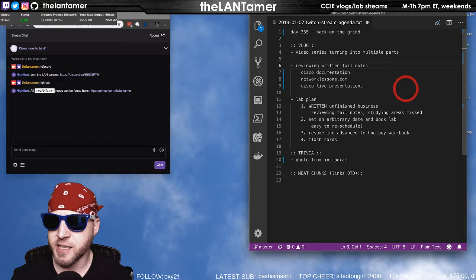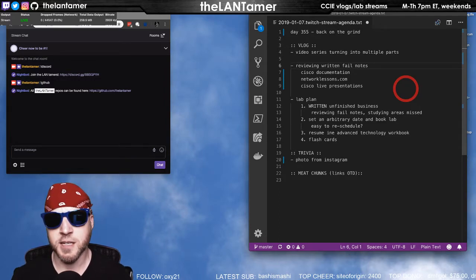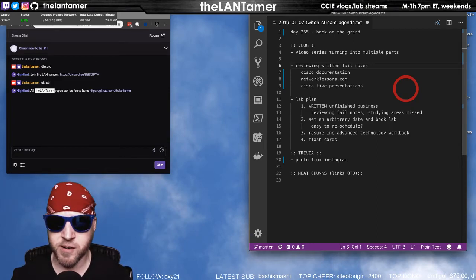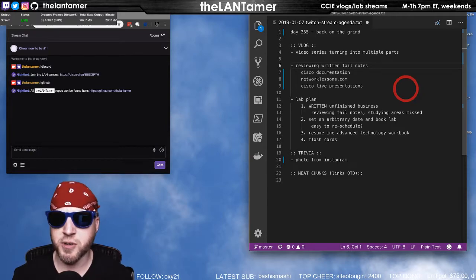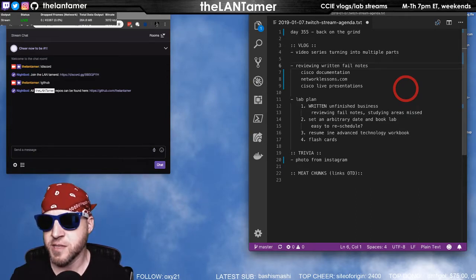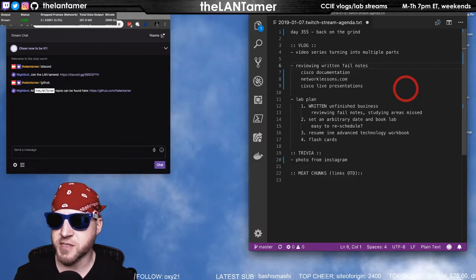Set an arbitrary date and book the lab. That did not happen today, but my goal, at least this week, is to sit down and actually go through the booking, pay, look at the tentative dates, and go ahead and select a date in probably mid-December sometime, or late December. We'll see. And then once that is done, I'll resume the INE Advanced Technology Workbook.